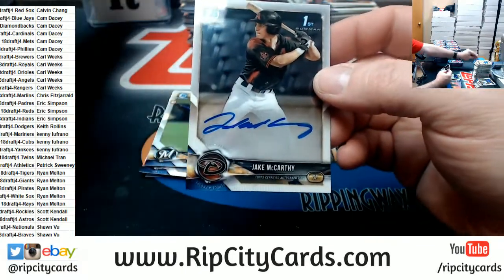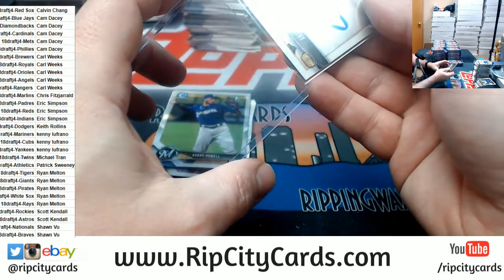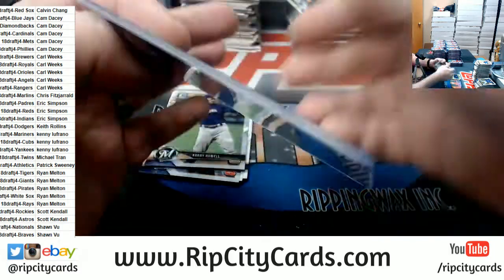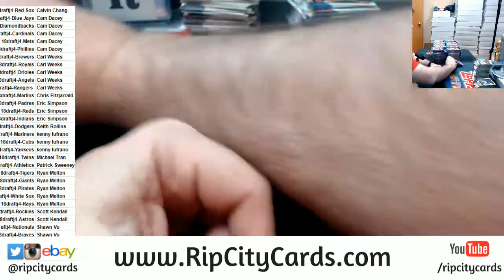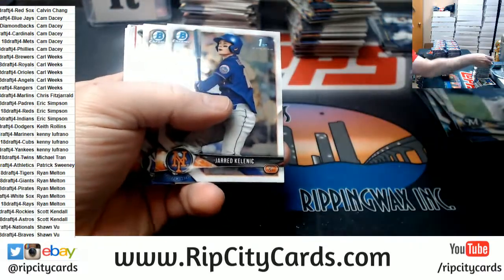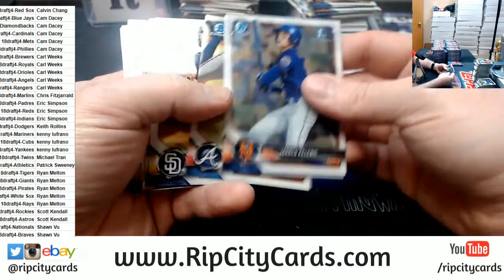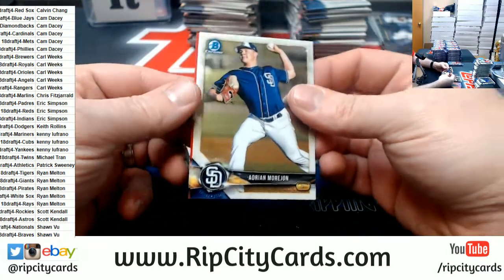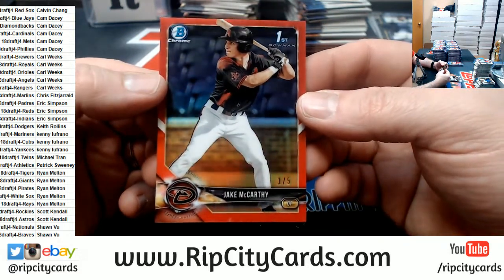And a Jake McCarthy, Diamondbacks. First Bowman autograph. Yeah, he was born in '97, so he's old AF as far as Bowman goes. Red refractor for somebody. I think it will be no autograph, but still potentially fancy for Jake McCarthy, Diamondbacks, 1 out of 5.